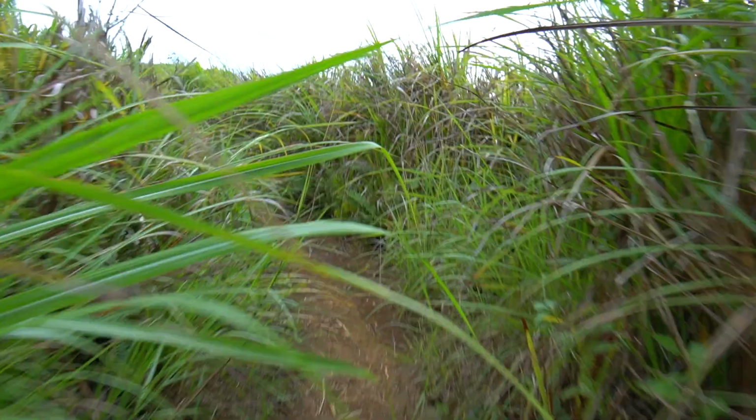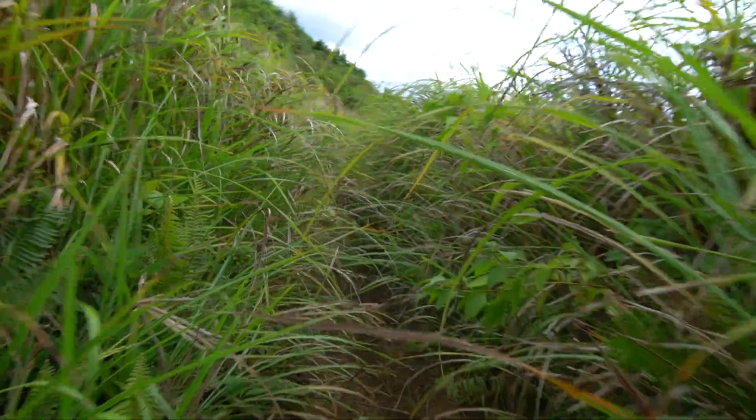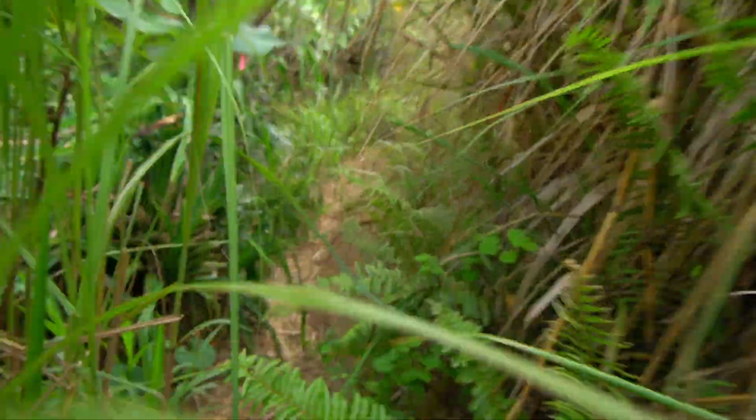Just had to double check here to make sure I'm going the right way because this part is so overgrown. And we are going the right way. It just so happens to go down a little bit before it goes up again, which is no big deal. And the good thing is the trail is pretty well marked with the marker flag, so just look for that. And if you don't like spiders, if you don't like snakes, dude, holy cow.